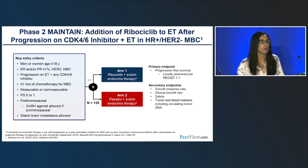So this is the phase 2 MAINTAIN trial, and this study was looking at the question of, when a patient has an AI and a CDK4/6 inhibitor as first-line therapy predominantly, when you switch the endocrine partner and also switch the CDK4/6 inhibitor, is there a benefit to that approach in the second-line setting post-progression? These were patients who predominantly got palbociclib, about 87% of them, predominantly with an AI, and then were randomized to a ribociclib switch and a switch of the endocrine therapy, predominantly fulvestrant. Some had an AI as well, versus placebo with endocrine therapy switch, and the primary endpoint was progression-free survival.